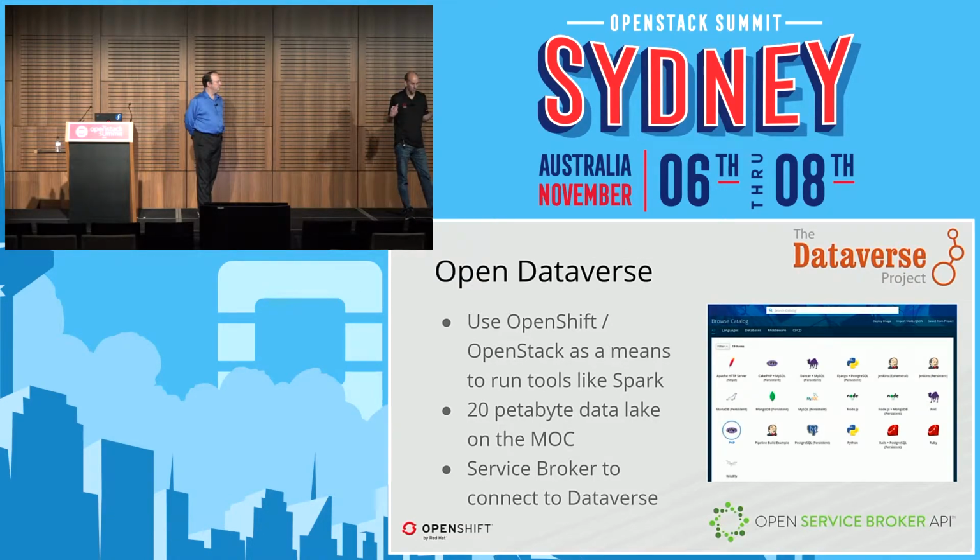The idea is that they want to make it available for researchers to come into the MOC and use the very large data lake that they have, a 20 petabyte data lake, to do research on that data and use the compute resources of the MOC to run the calculations. So these include big data tools like Hadoop or analysis tools like Spark, as well as ML and AI type systems that are coming into play as well.